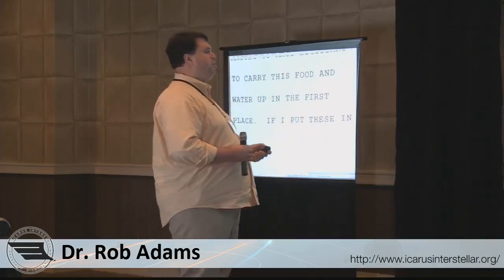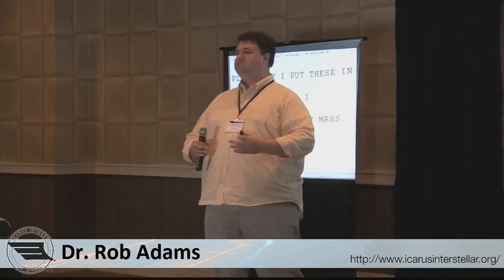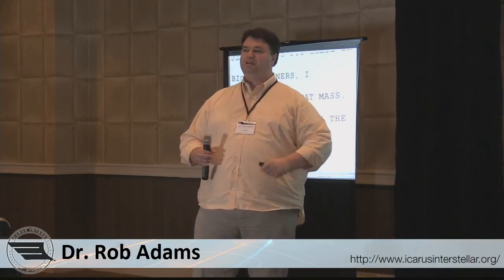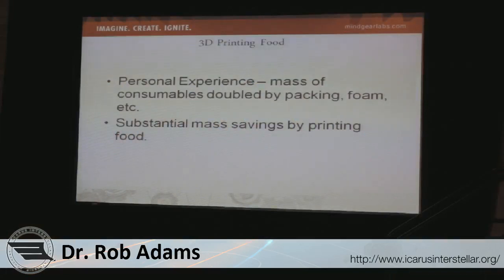There's a reason why the Progress module is filled with junk after every ISS mission. It's just foam and wrappers, like a big picnic gone awry, all in that one container, and that's why it gets burnt up in the atmosphere on the way back. So, substantial mass savings here.